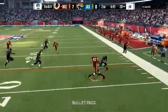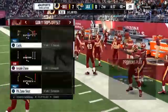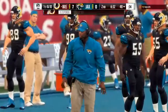Out of the gun now on third down. And it's a short one here, complete to the tight end. And they're going to get this one all the way out across the 45. They give them 27 yards on the third down conversion.